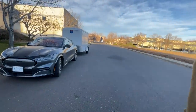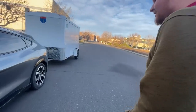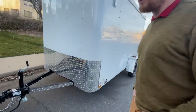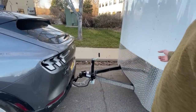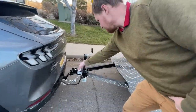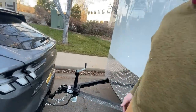Let's see your setup. Let's see how you did it. You don't feel the trailer? No, I really don't feel the trailer. It's a basic, I believe it's called Eco Hitch. I got it in Kent, Washington, which is just south of Seattle. Then I went down and got the Interstate trailer. All I do is use your standard ball, hook it up, and she's good to go.